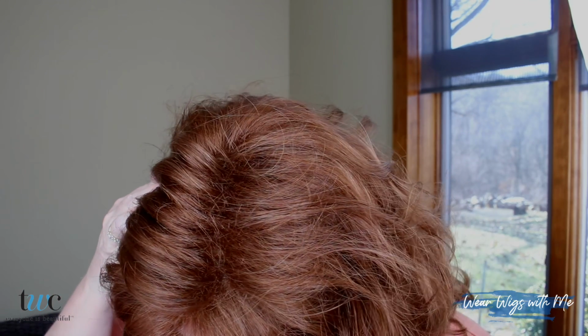It is definitely there to support the style and the shape, cover any wefts. You are going to see it a little bit on top. But this is one of those styles that, because of the texture of the hair and the curl and the layers, it's really not noticeable, even in the front. I mean, that never even was a thought when I wore this wig. It just never bothered me.